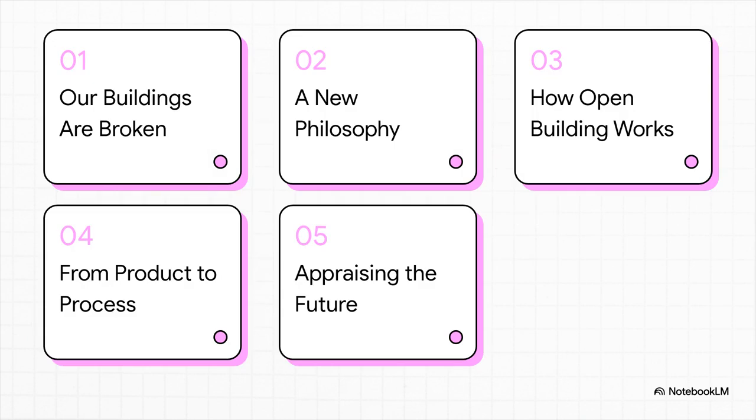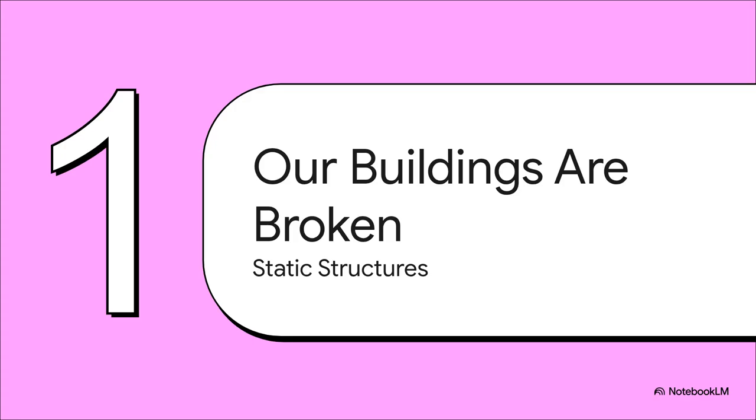So here's how we're going to break this down for you. First, we'll look at why our buildings are just, well, broken. Then we'll get into a new philosophy called open building, see how it actually works in the real world, explore what it means for all of us, and finally, bring it all home to what this means for appraising the future. All right, let's get right into it.